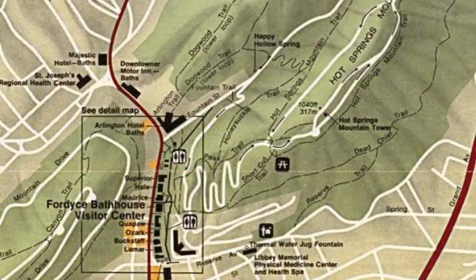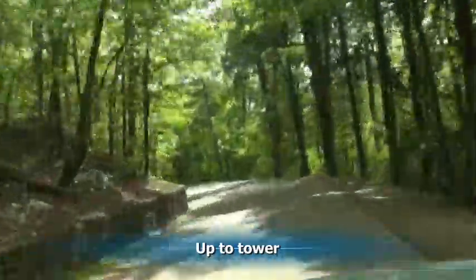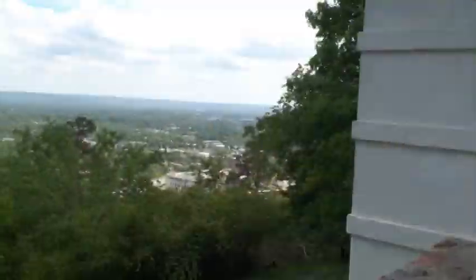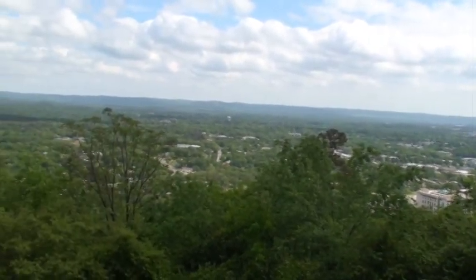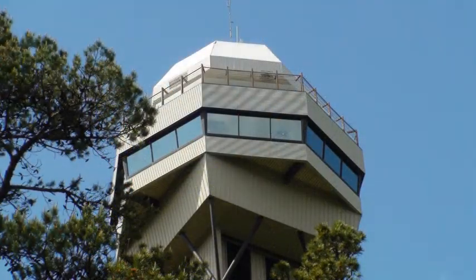Now we're going to head up into the hills to get a view over Hot Springs and see the tower. From the observation point down below there is Hot Springs. And up and behind us, that is the observation tower.